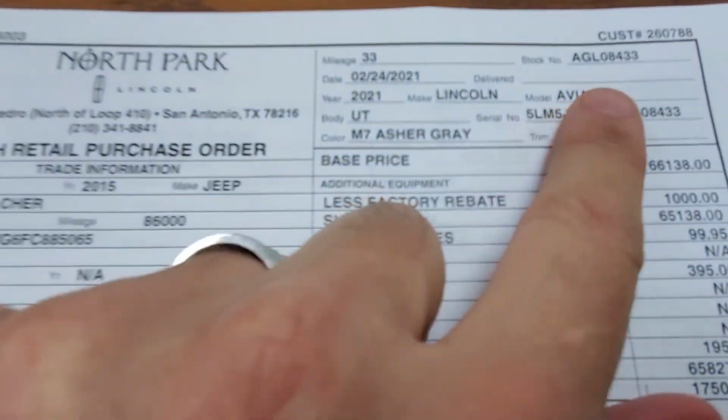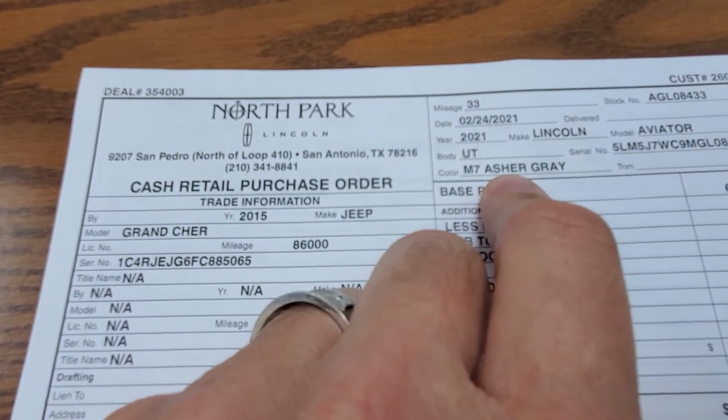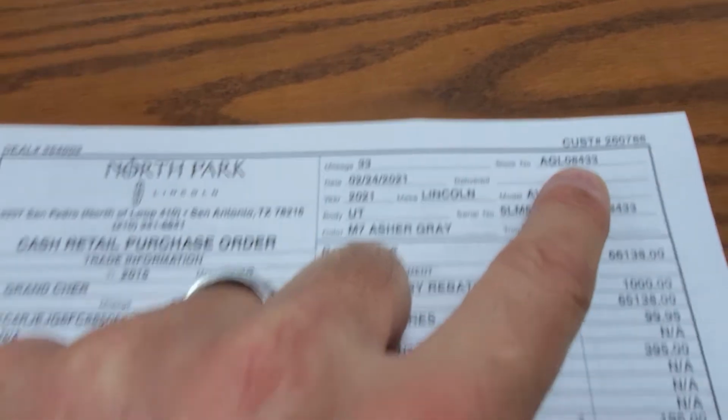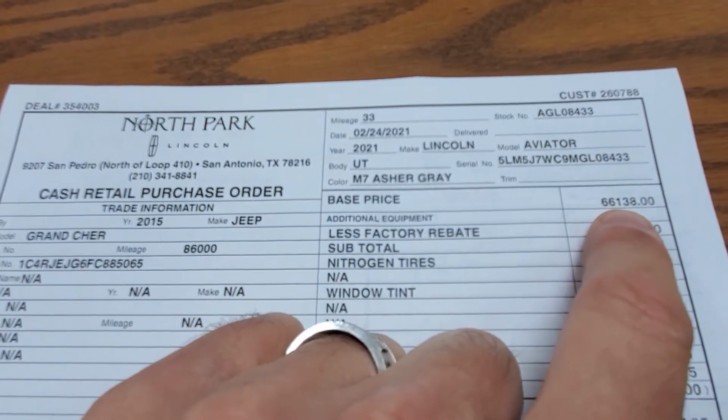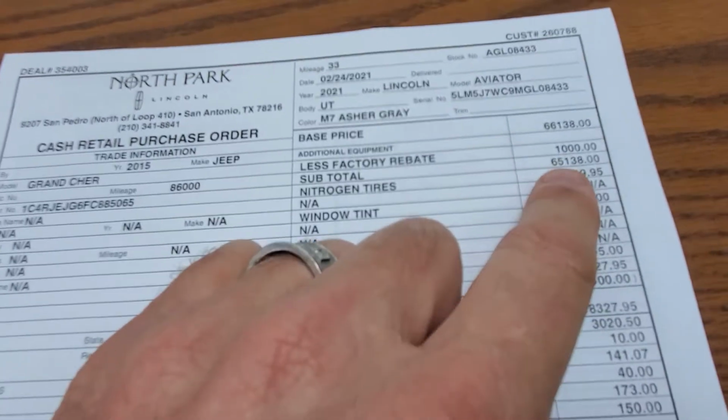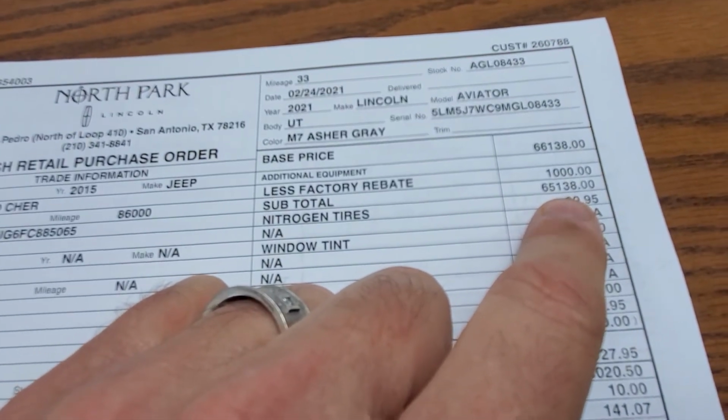So I'm making sure we're on the right vehicle. It's an Asher Gray 2021 Aviator. There's the stock number. 66,138 after dealer discount. Another rebate of $1,000 puts us at 65,138.